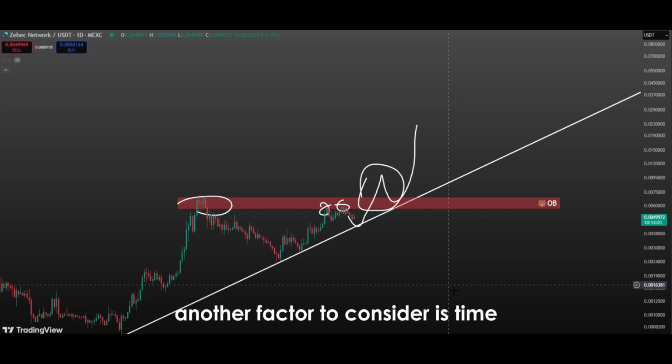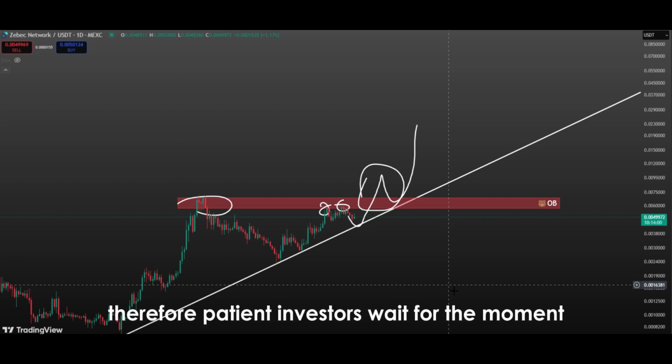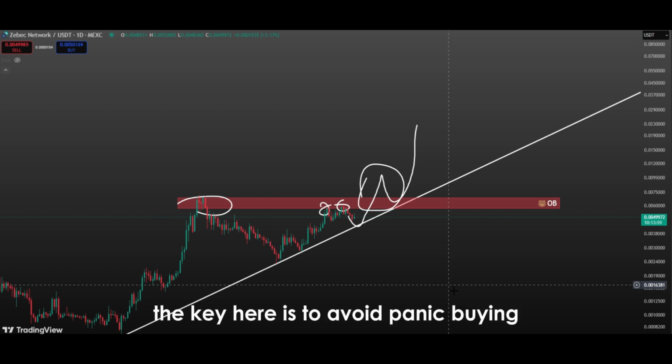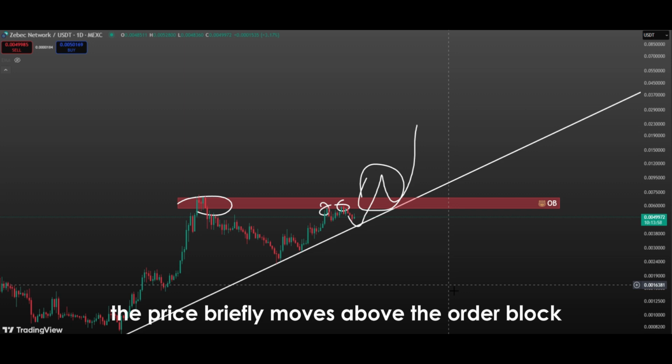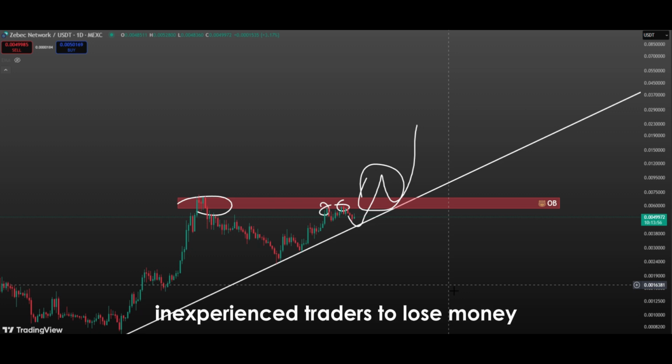Another factor to consider is time. Sometimes it can take weeks or even months for the price to break such an order block. However, as mentioned earlier, each new test weakens the seller's strength. Therefore, patient investors wait for the moment the price breaks the order block and act quickly when the opportunity arises. The key here is to avoid panic buying at the breakout moment and instead enter after confirmation. This is because, in some cases, the price briefly moves above the order block but then quickly falls back. These false breakouts can cause inexperienced traders to lose money.